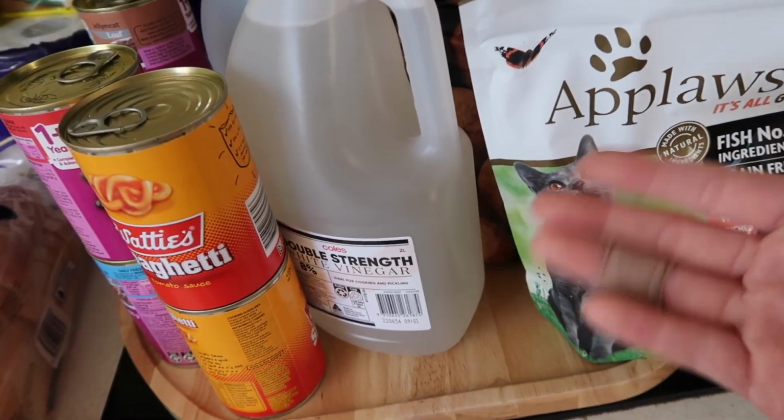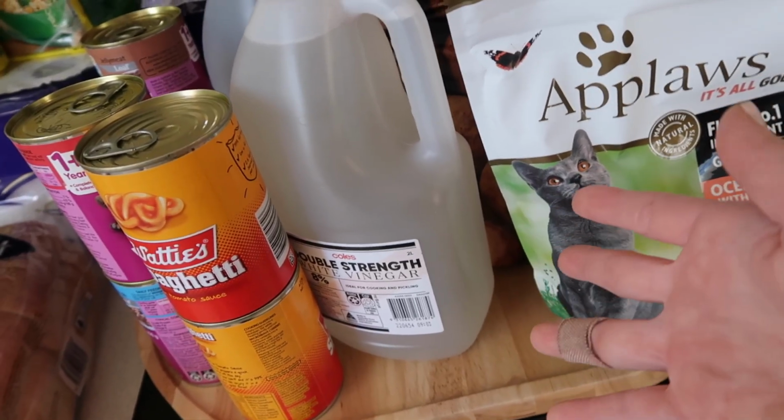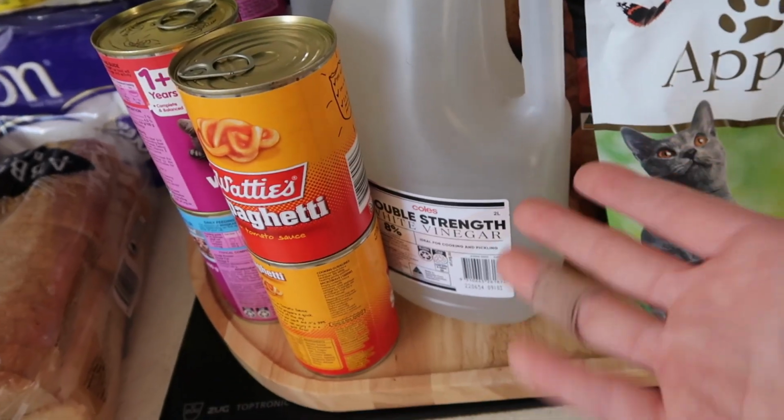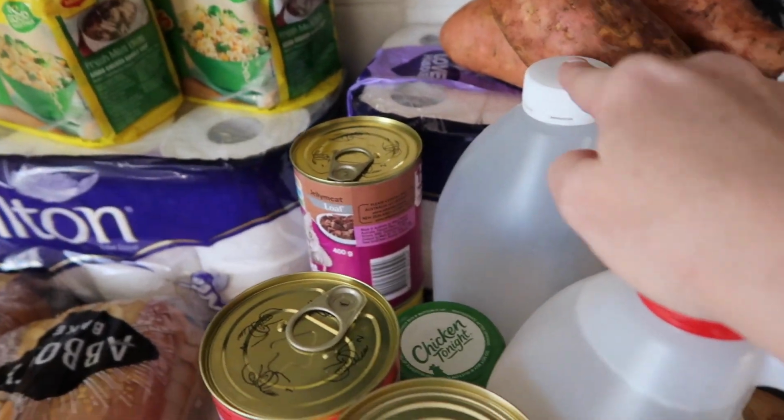My family probably thought I was crazy for the week of, what are we doing? My cat's like, I'm eating dog biscuits and rice. What's going on? But they were fine.